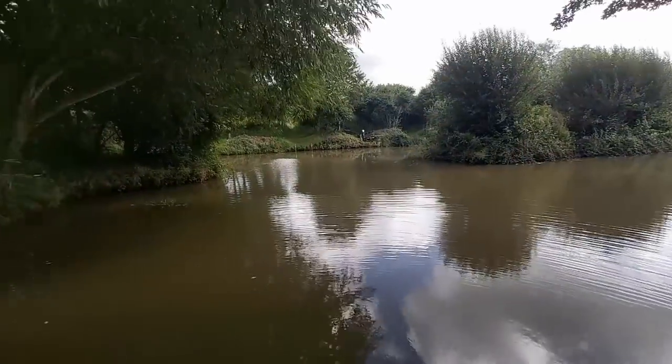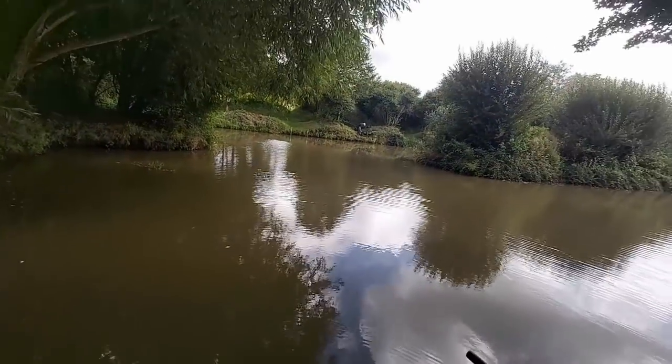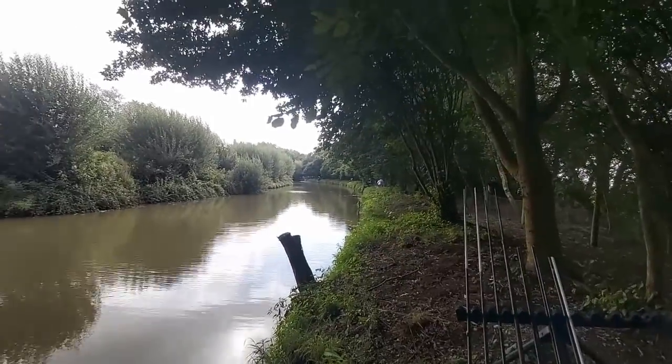As you can see, my keep nets are not in yet because it's about 15 minutes before the start. Sorry about that ruckus. You have to put your nets in just before the start here. So people are just starting to put the nets in now.